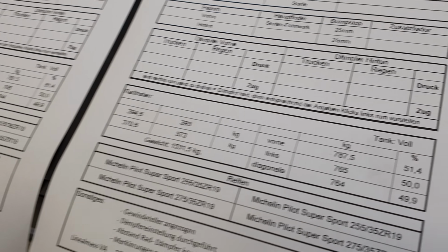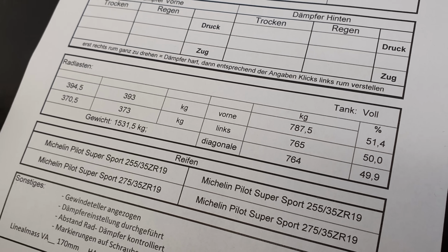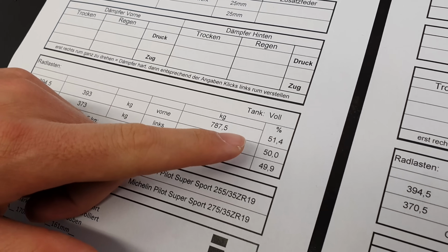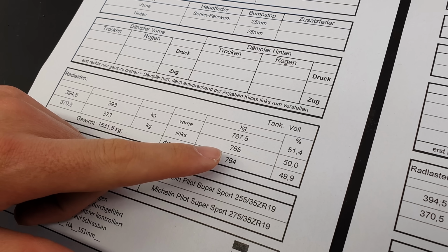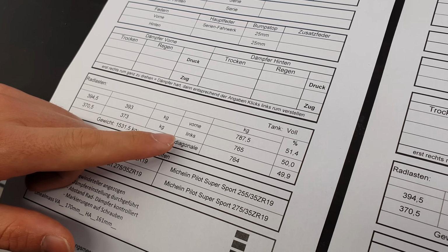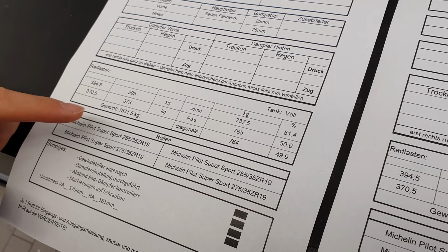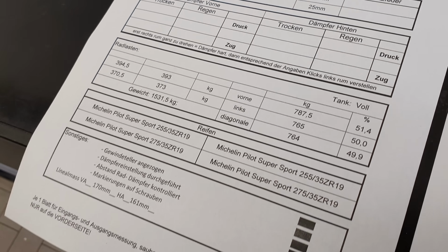Yeah, you can see from the values here that the car is quite balanced, or good balance from stock. So you have the corner weights here, then you have the front axle weight here, which results in 51% weight on the front. And here we are calculating the weight of one side, in this case on the left side. And this means you are 50% left and right, which is also quite okay. And the total weight is 1,531. Okay, yeah, that's pretty good, pretty good.